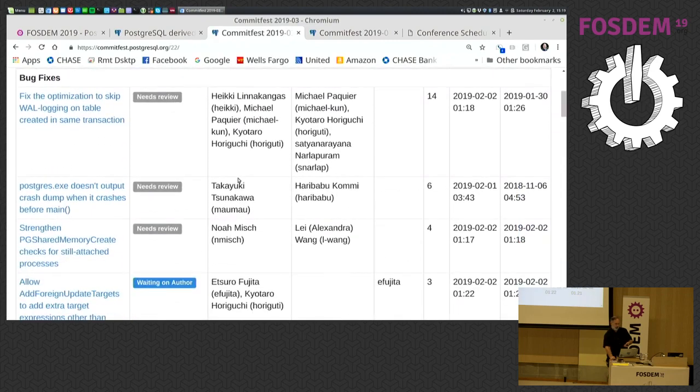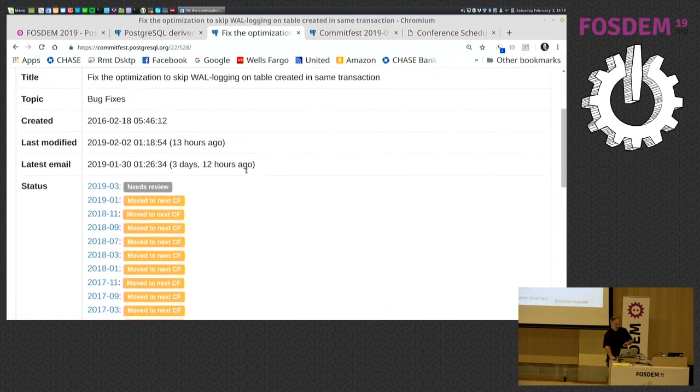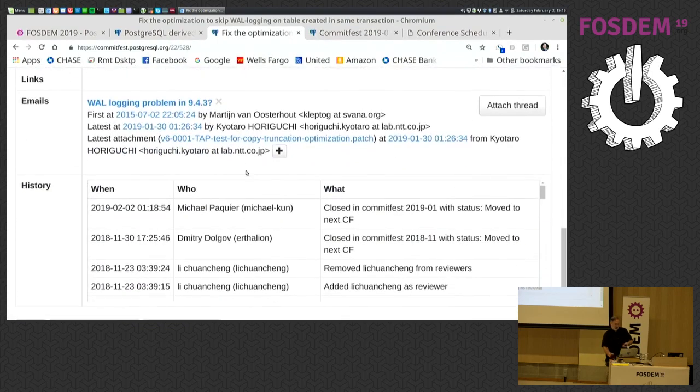And you can see when you go in there, basically each patch gets a line item. It has a status. I'm going to talk about some of these things. And this app is designed to track the mailing list discussion that will happen on the hackers mailing list with respect to that particular patch, as well as keeping track of the last version of the patch, who's going to review it, and who's planning to commit it.